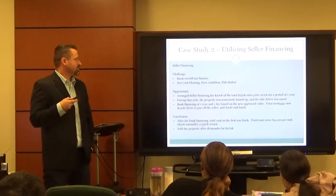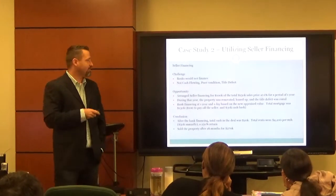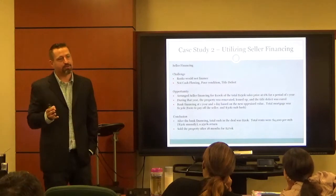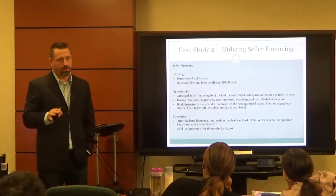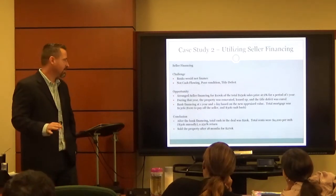So this example talks about seller financing. The banks wouldn't finance, and they wouldn't finance for any of these three reasons alone, but this had all three. So there was no way the bank was touching this thing. No cash flow, poor condition, and then it had the roof overhang, so there was nothing.